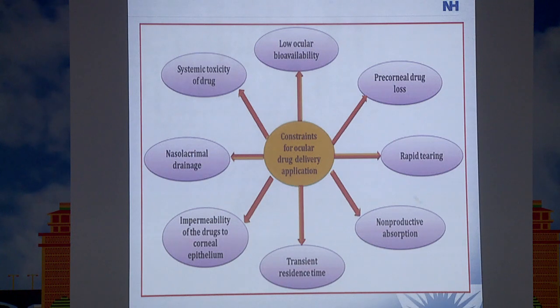Now, what are the constraints for ocular drug delivery application? The constraints include the lower ocular bioavailability, the precorneal drug loss, the rapid tearing, the non-productive absorption, the transient residence time, the impermeability of the drugs to corneal epithelium, the nasolacrimal drainage, and systemic toxicity of the drug.